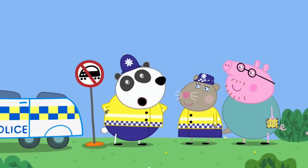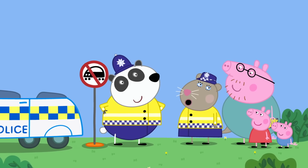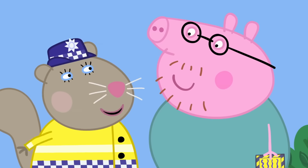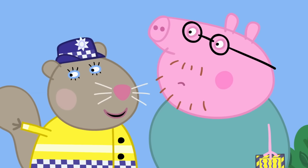This is a no parking sign. It is important to look out for signs on the public highway. That's right. Police Officer Panda will now show you how to park.